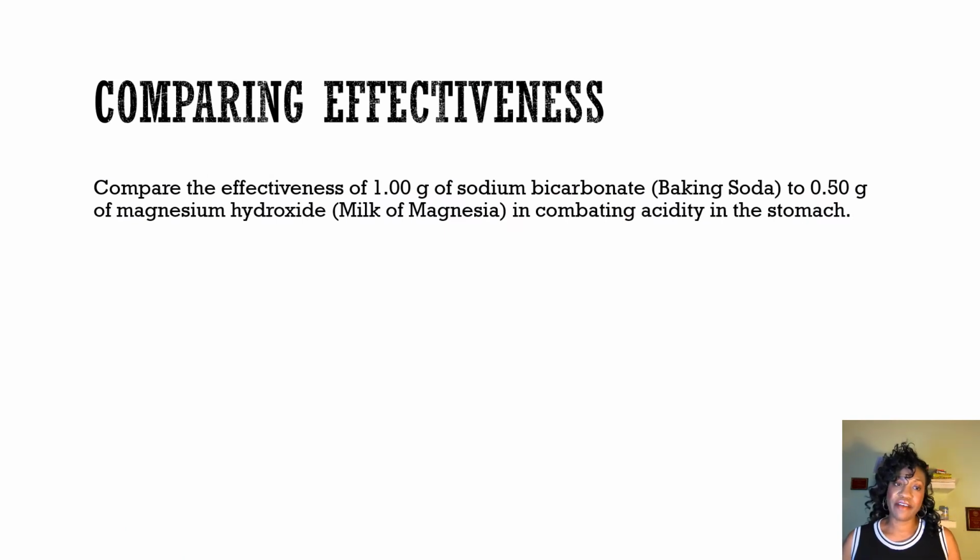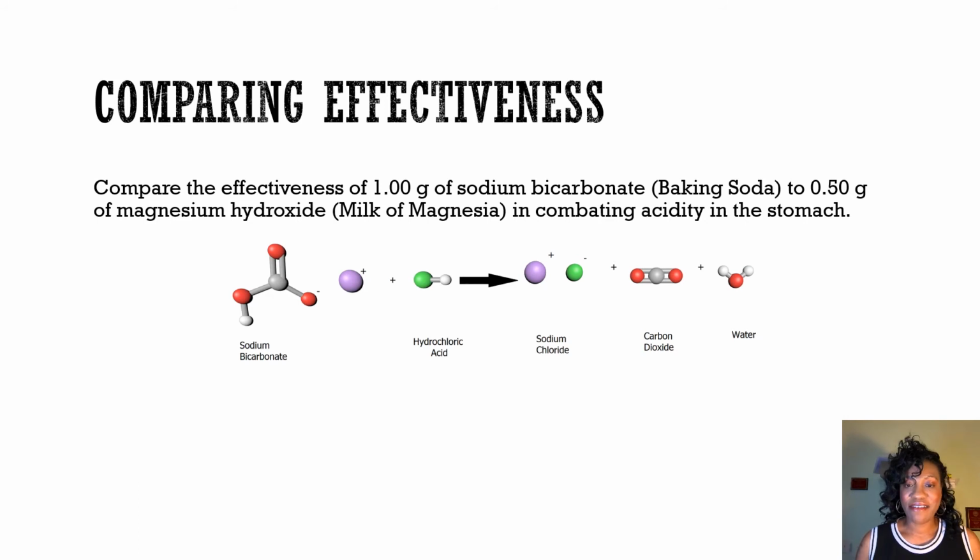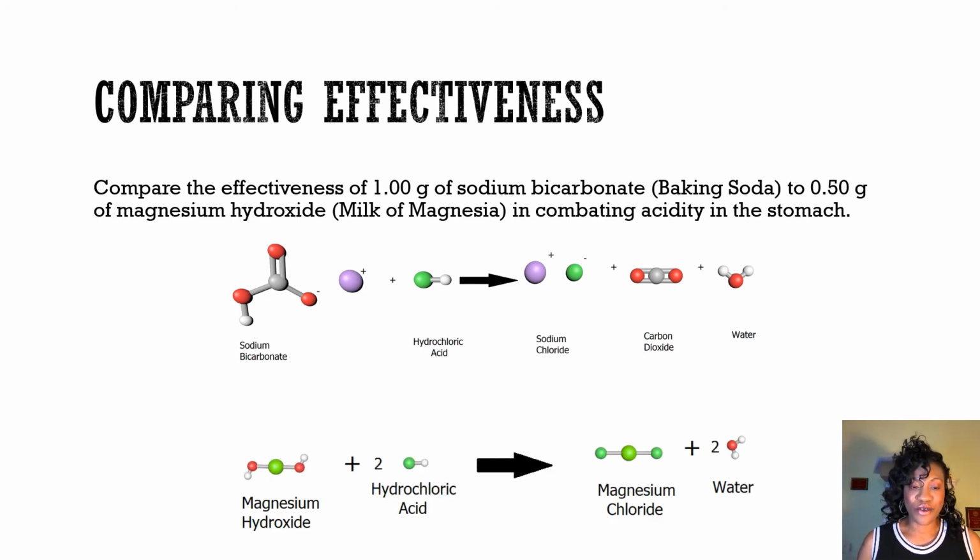So how do you compare effectiveness? Compare the effectiveness of 1 gram of sodium bicarbonate, which is baking soda, to 0.5 grams of magnesium hydroxide, which is found in milk of magnesia, in combating the acidity in the stomach. How do you calculate this? So you have the equations with sodium bicarbonate. You have the equations also with magnesium hydroxide and hydrochloric acid. And so you must look at what's called stoichiometry.